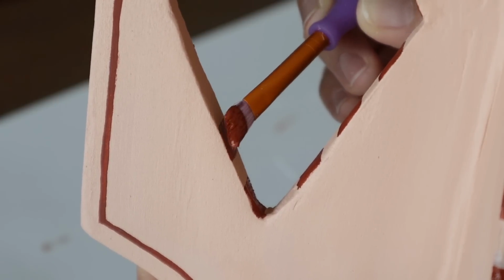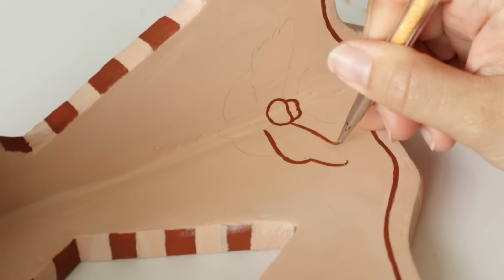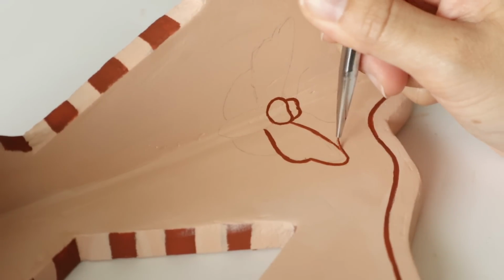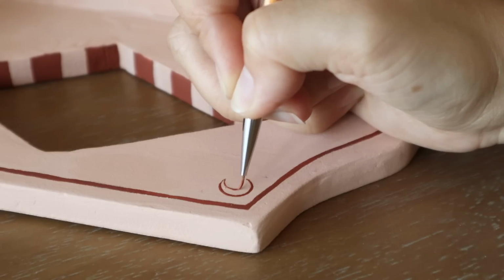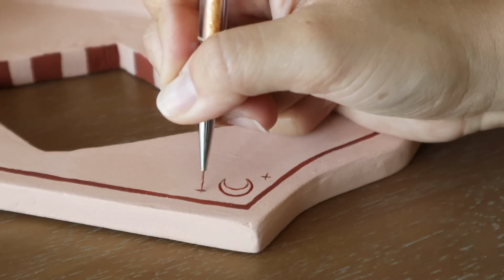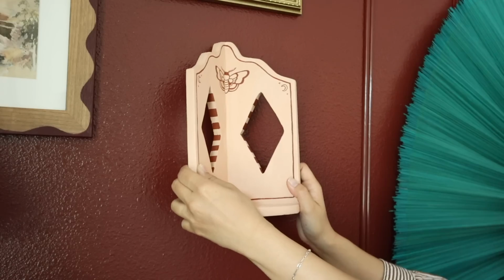And for the focal point, I'm painting a moth because I thought it'd be a fun way to play on the phrase like a moth to a flame. This is gonna sit right above the candle and I just thought it was so fitting. And after painting this one, I actually wanna add more moth decor to my home, so do not be surprised if I do more DIYs with moths in them.